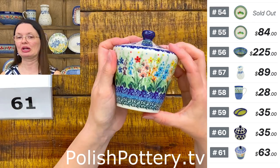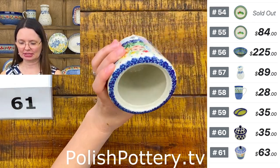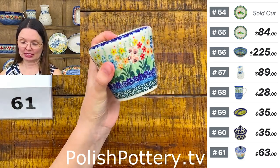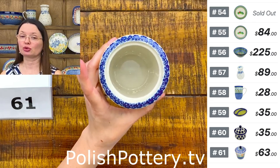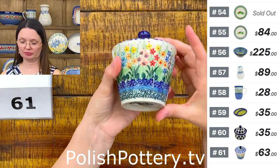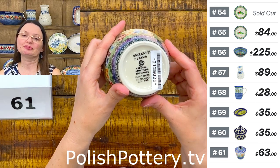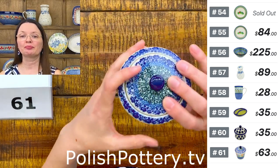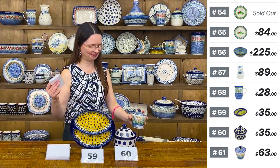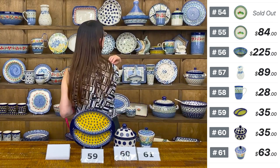Well, you will have to think of something else. At this moment, nothing comes to my mind. It's good for jewelry again. Perfect size, I'm thinking perfect size also for Q-tips. So you can have your Q-tips in the jar. You can cover it. And definitely some candy, maybe some jam for morning breakfast with toasts. Next piece.